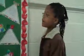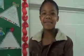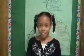I chose the red bows because I like red bows. That's my favorite color, red, and it's pretty. I like spider paint because it has pretty colors.